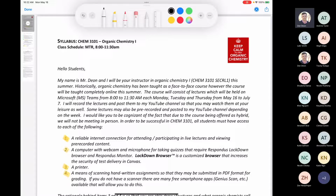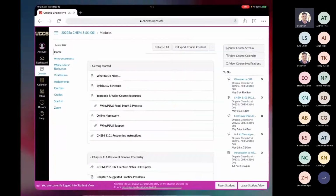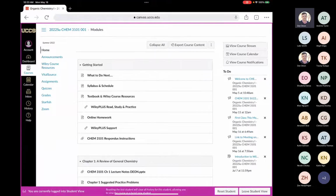Next, we're going to take a quick look at Canvas. So let's go into Canvas quickly, which is over here. So I'm in student view of Canvas right now. This is what you see when you log in. When I'm in it, it looks a little bit different, and I have to go into instructor view to show you the book because I can't open the book as a student. I have to open it as an instructor.